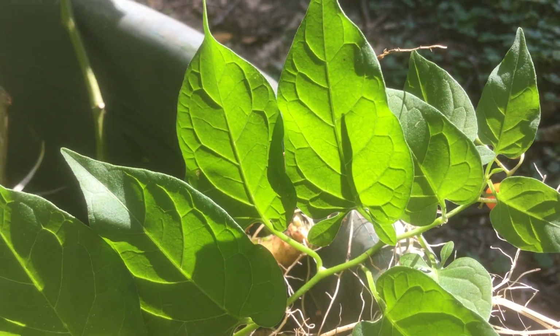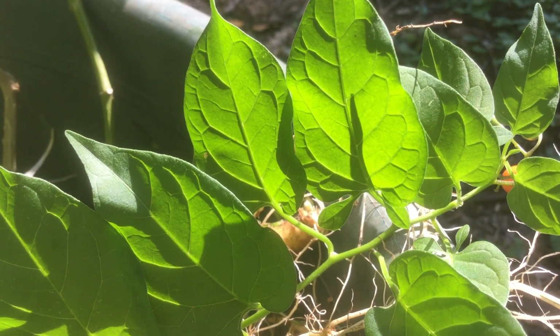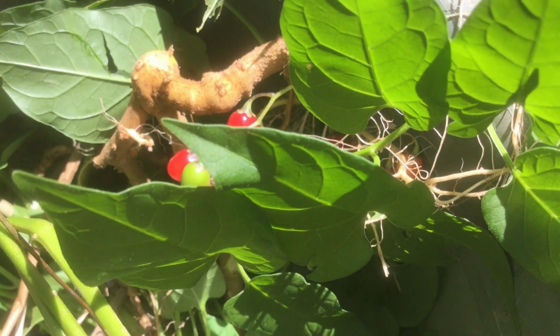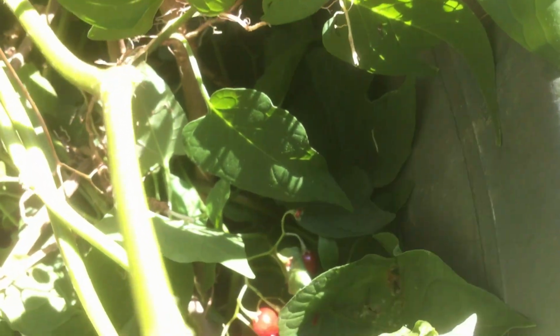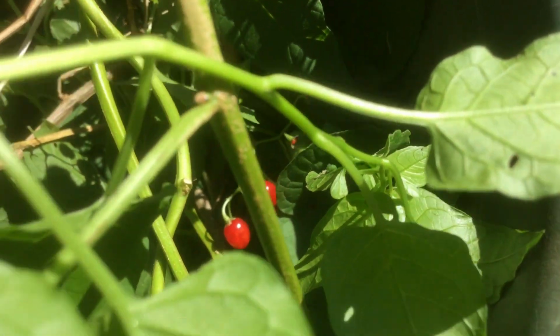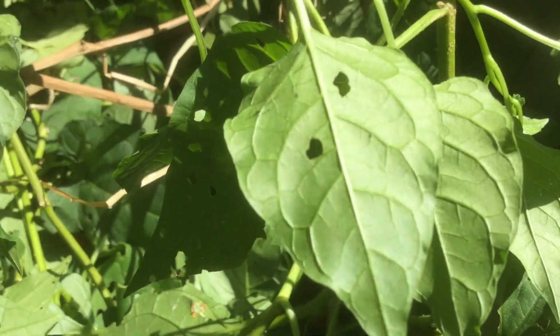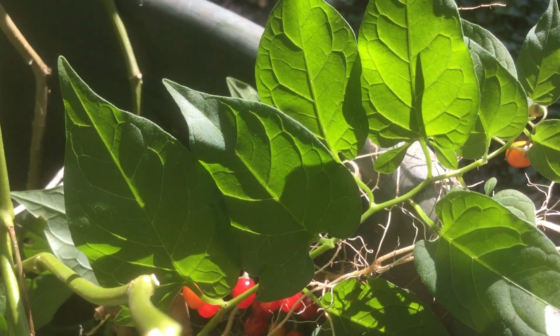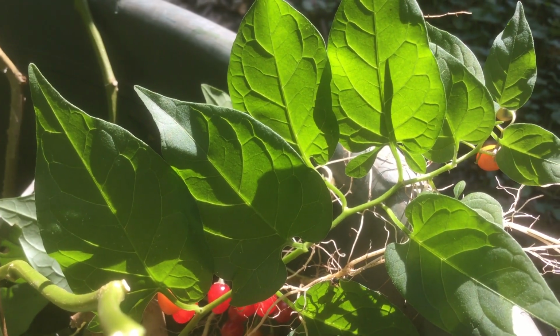Just remember it is toxic, so if you're going to handle it, I'd recommend wearing gloves. If you are at all worried you might have a reaction to this plant, definitely wear long sleeves as well. Because it vines all over the place, you're likely to brush up against it several times if you're removing it. But it does actually have beautiful flowers and beautiful berries.